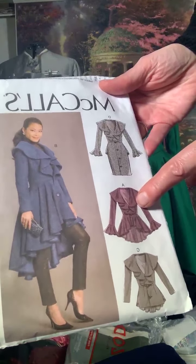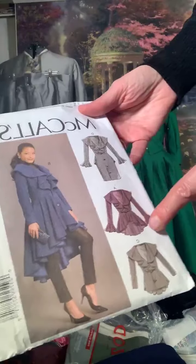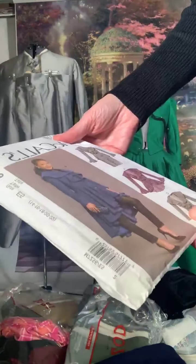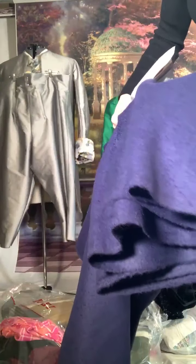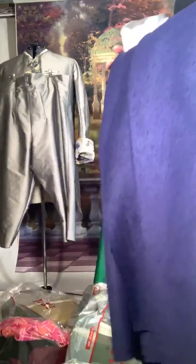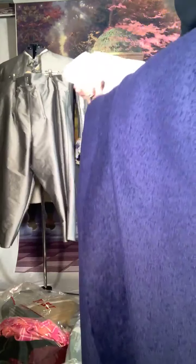If I do that, I'll have fabric left over to make maybe a skirt. Ooh, that would be cute to do this with a matching pencil skirt. I might do that instead. But this is really nice wool. So I got that today. I forget if I got 5 or 6 yards. I think I got 5 yards.